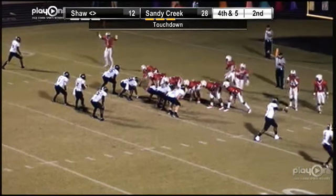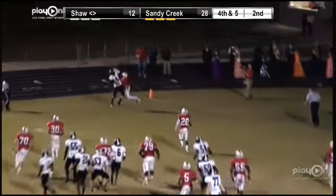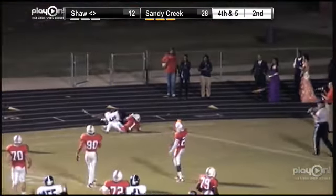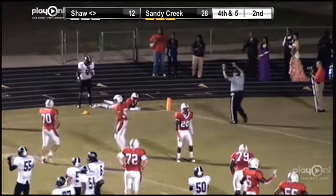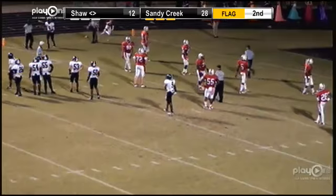As now they're going to go for 2 here, as he's able to do it with his feet and do it with his legs. He throws a quick corner route out to Webb, and it's going to be incomplete, and it's going to be a pass interference called on Wiggins as he was in coverage for Sandy Creek.